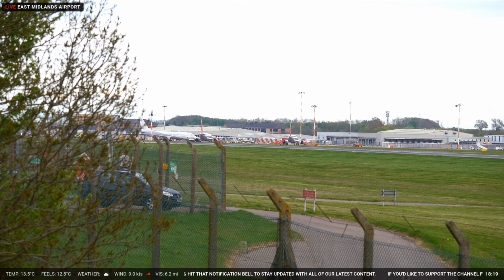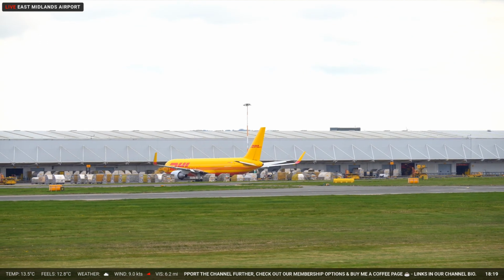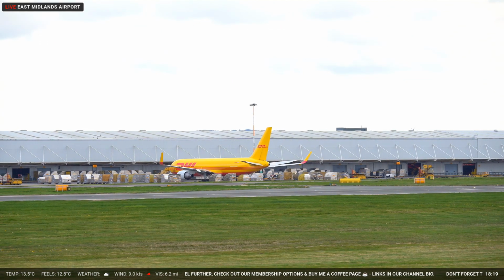There you go, that one just disappearing behind the tree line there. We'll catch back up with that one in a few minutes. Once it leaves 09, it makes its way back up on the taxiway towards us. So look then, that next aircraft inbound, the Jet2 service in from Fuerteventura.